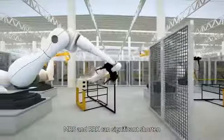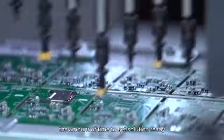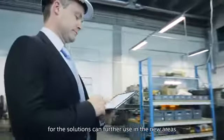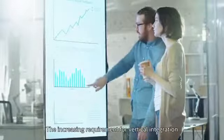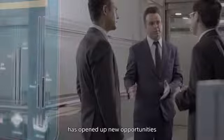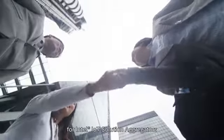It's being proven for current business usage. MRS and RRK can significantly shorten the time to get a solution ready, and provide a proof point for the solutions to be further used in new areas. The increasing requirement for vertical integration and horizontal communication has opened up new opportunities for Intel IoT Solution Aggregators.